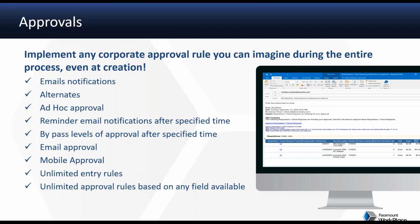And then from the approval standpoint, give the user visibility to where the transaction is in the process so that they always know who it's pending approval from and where it is. Allow the approver to approve via email after they get their email notification. Allow alternates to approve while somebody's out of the office, either for a meeting or on vacation. Provide ad hoc approvals, so you can add somebody to the approval process if you want somebody else to be able to take a look.